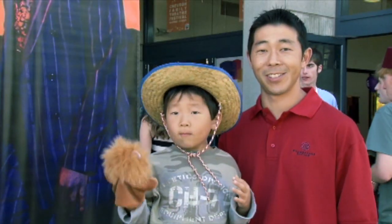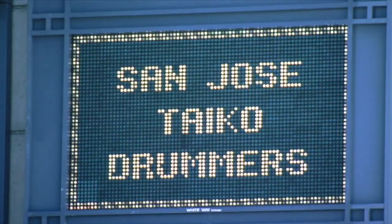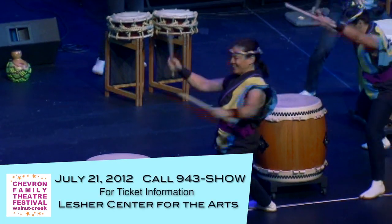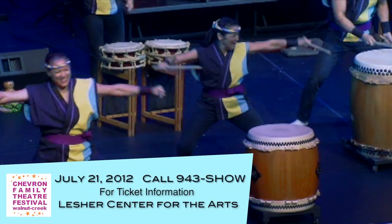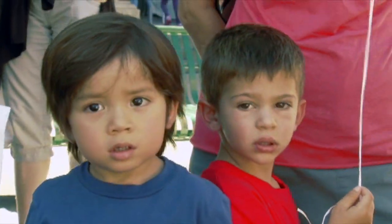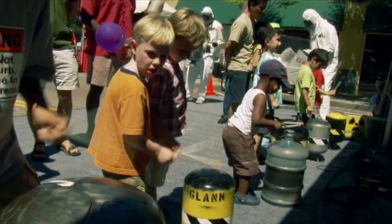Best part of the day were the shows. Definitely shows. We came to see the taiko drums and the Sippy Cups, and we love taiko drums. And this one here wants to be a drummer when he gets to be big. So he was very excited to see them.